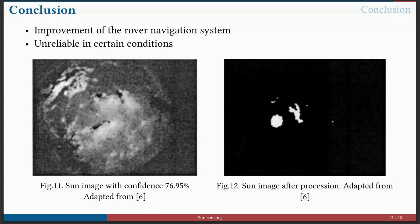On the left, it is also difficult, if not impossible, for a human to say where the sun should be, but it's still mostly because of the image quality. Still, the algorithm was able to provide a sun vector with over 75% confidence. And the image on the right is a post-processed version of the other sun picture.